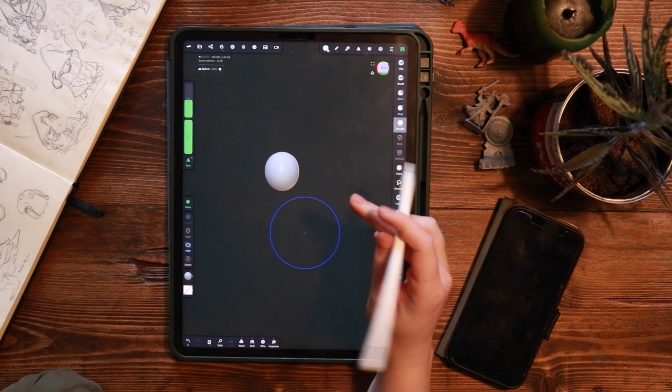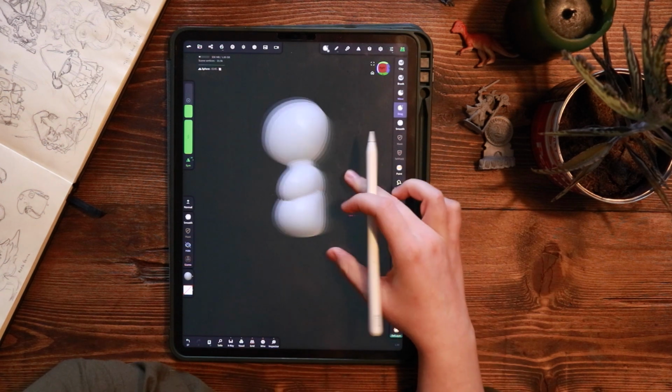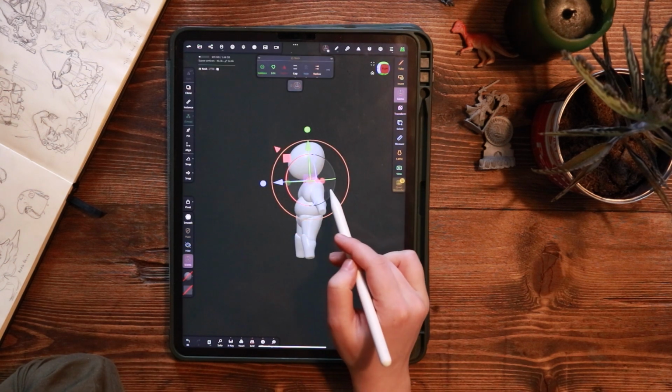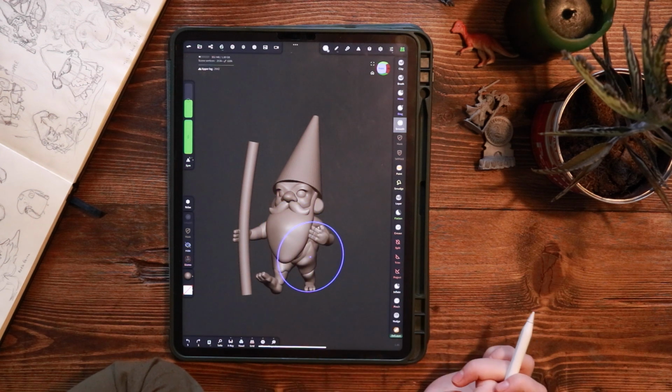I start by blocking out the big shapes, making sure that I keep my reference close to me. In Nomad, I make a detailed hierarchy so everything is linked together, which makes it easier to do the next step, which is posing. I keep most of the shapes separate so I can change things whenever I want to.